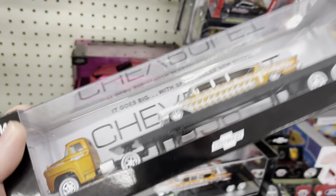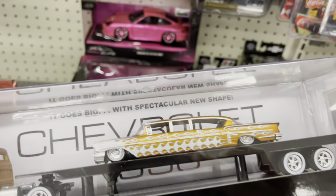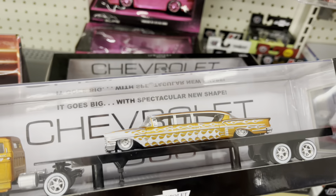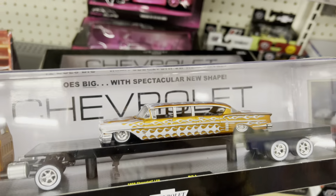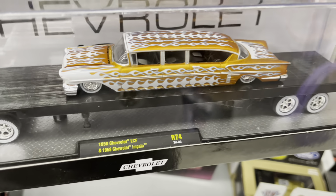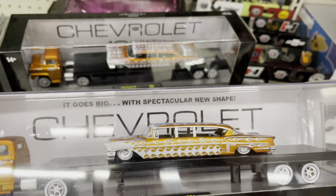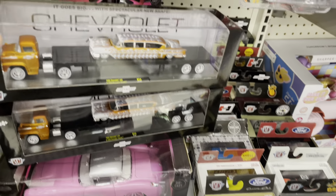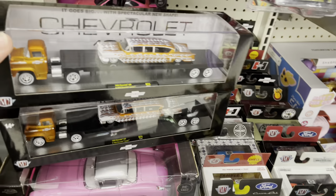All right, next up is the Walmart, dude, and I am seeing a crazy M2 Machines hauler, and I am so tempted to buy it. It's not a chase, but holy cow, look at this beautiful black box. It goes big with a spectacular new shape. Okay, another Diddy joke. So, the Chevrolet Impala Lowrider limousine with the flames, matching gold truck. Dude, this is awesome. So, 24 release, car number nine. Dude, how incredible is that Lowrider for an Impala? There is a couple of them here. Dude, super tempted. Super, super tempted.